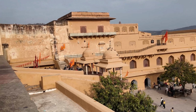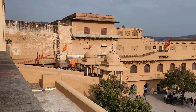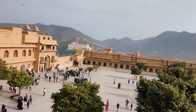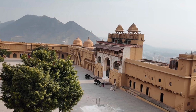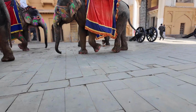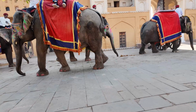Jaleb Chowk served as a space for Maharaja's personal bodyguards to hold parades and demonstrations, often under the command of the army chief. It is also a place where victorious armies would return from battle and showcase their spoils of war. The royal family womenfolks would watch these processions from intricately carved latticed windows overlooking the courtyard.